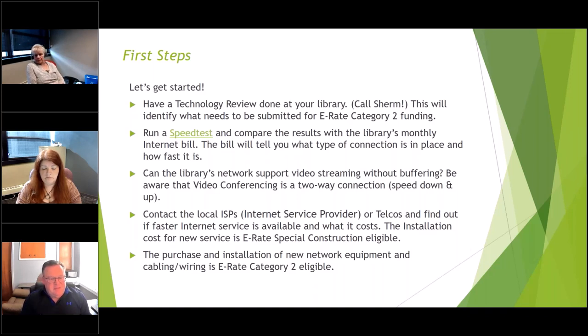The modern web these days is all about video, whether it's TikTok, Shorts, things like that, video conferencing. So this is where network speed of your ISP connection really comes into play. If you have people coming in to use the library network to do video conferencing, telehealth is huge, especially for our rural locations.